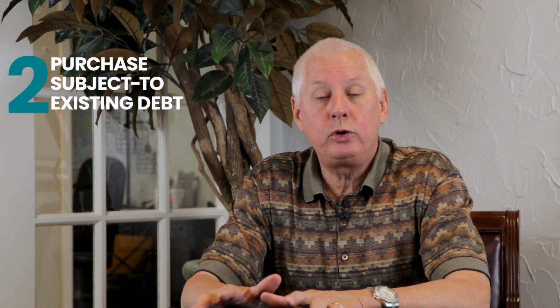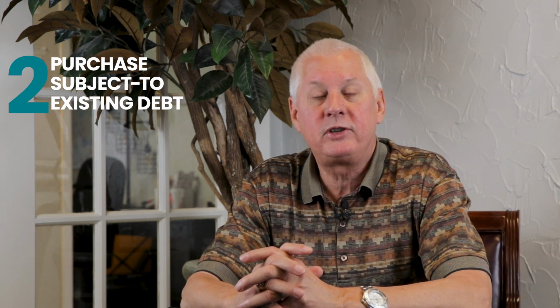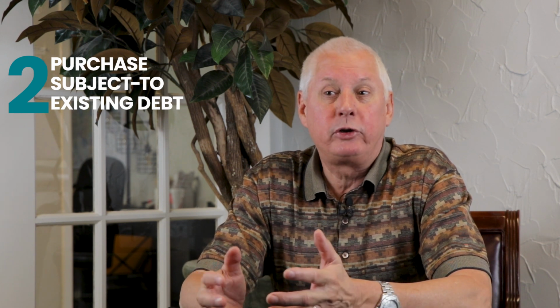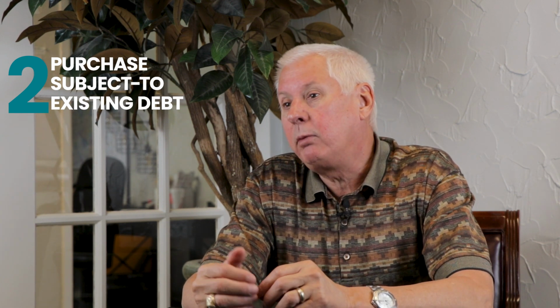Next, if they have an existing mortgage on the property, we might be able to buy that home subject to the existing debt, meaning we're going to agree to take over those payments and make those on behalf of the seller every month. In those situations, we may need to pay our seller some cash. We may give them a promissory note for some of their equity, or maybe both.